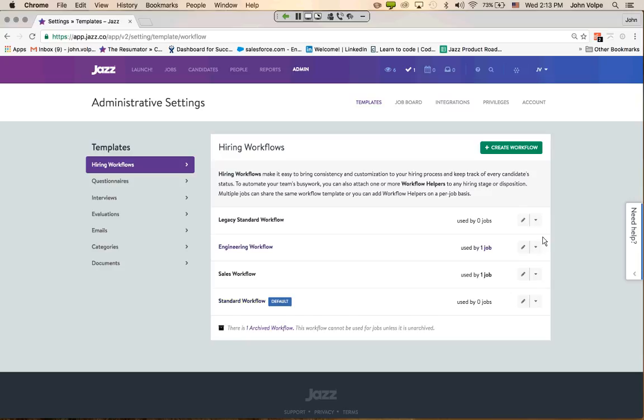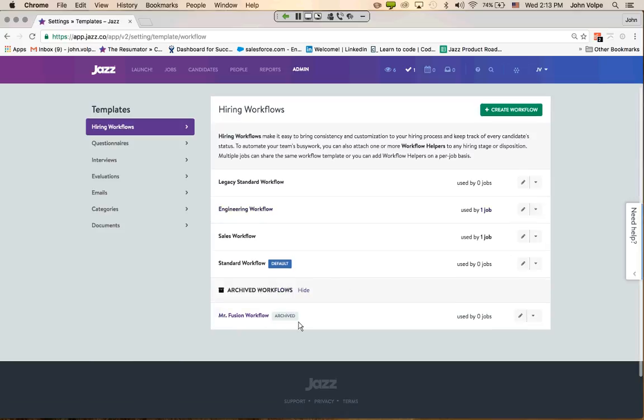We've also added some tools here to quickly edit, clone, or make another workflow the default, so you can see that in these options. You can also rename or archive from this option as well. Again, archiving will remove it from the view whenever you're creating a job, but won't delete it, so you'll still have all that historical information about your candidates.